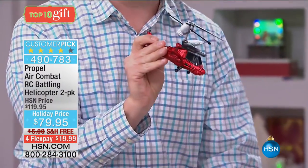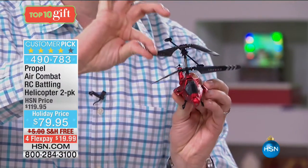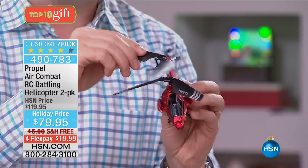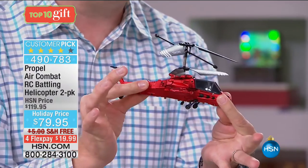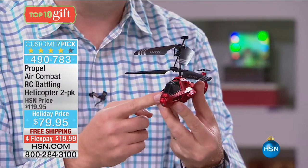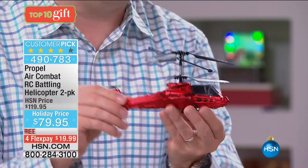Now, what about the blades? The blades are also a very common thing that break. The blades are 100% flexible. My cat, for some reason, loves to even gnaw on the blades, and they fly perfectly. So whether you're crashing into the walls, or you're a first-time helicopter pilot, you've got it. And I love the fact that it's built in with rechargeable batteries, so now I don't have to worry about constantly adding more and more money to this.